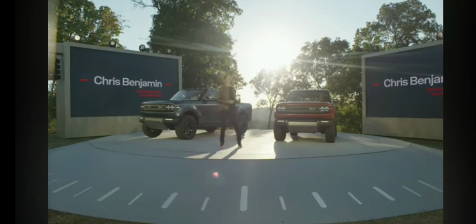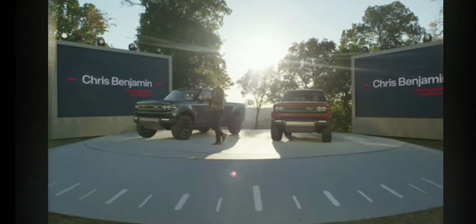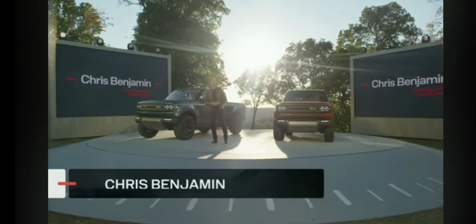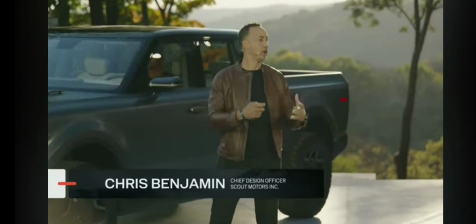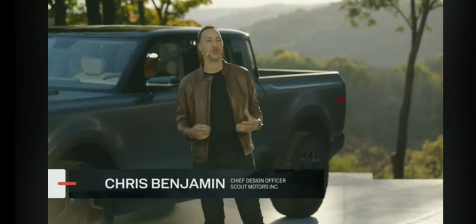It is such an honor, an absolute honor to be here, to reintroduce these vehicles to all of you today. Everyone wonders, why is this so special? Why does this mean so much?